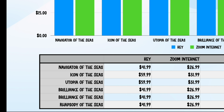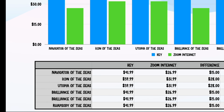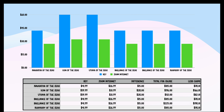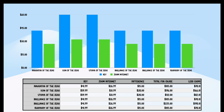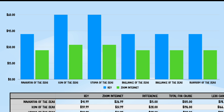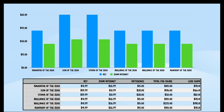And then Rhapsody is out of Puerto Rico, and that is 7 days. What's nice about this year is we have everything from smaller ships to Oasis class ships and an Icon class ship. We have the whole spectrum. And what I did is on the top here, the blue bars represent how much the key costs per day, and the green bar represents how much the internet costs per day. You can see that on the smaller ships, the internet is a substantial portion of the price of the key.